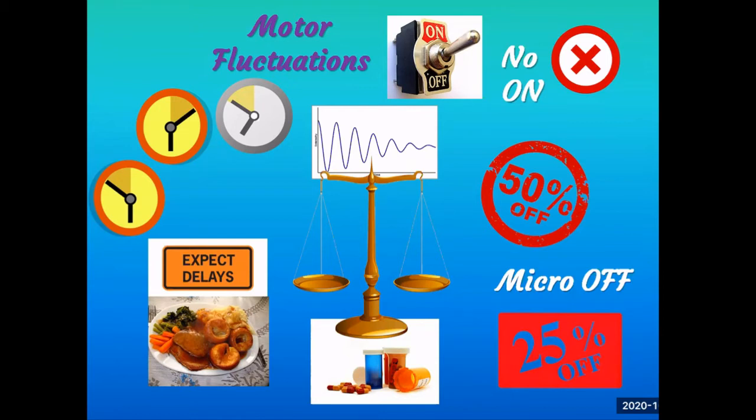But you've got the little picture down in the corner there of the roast dinner and the warning above it, expect delays. And that's a reminder really about thinking about the influence of medication in the gut and the effect of large protein meals. It's well known that if someone eats a high protein meal and takes their Parkinson's medication at the same time, that the Parkinson's medication may not have any effect or may have a much weaker effect than usual.